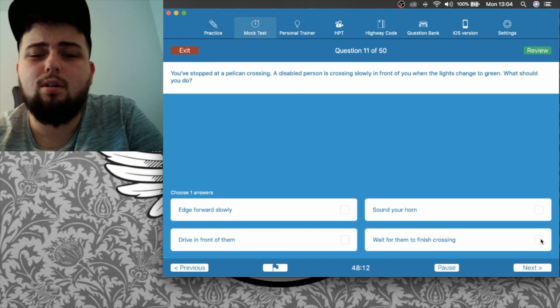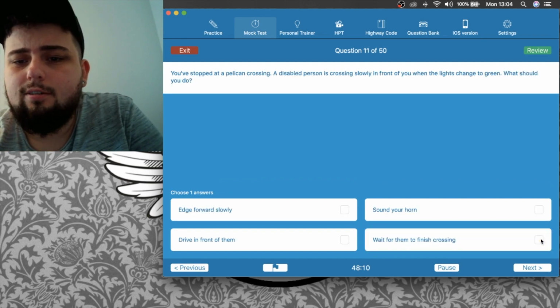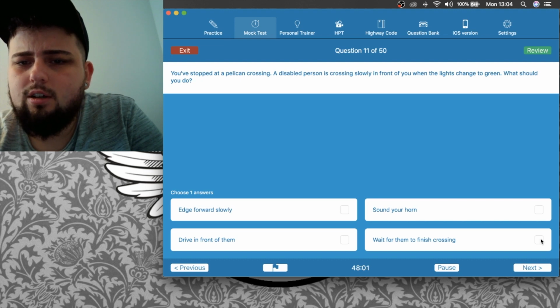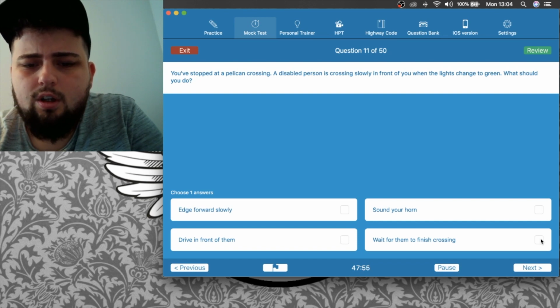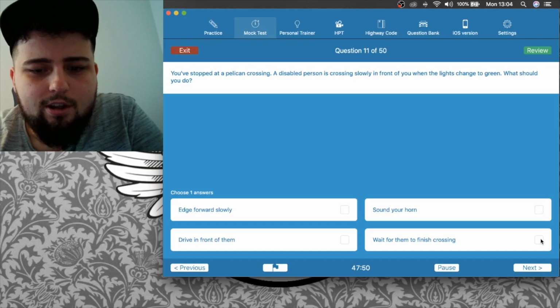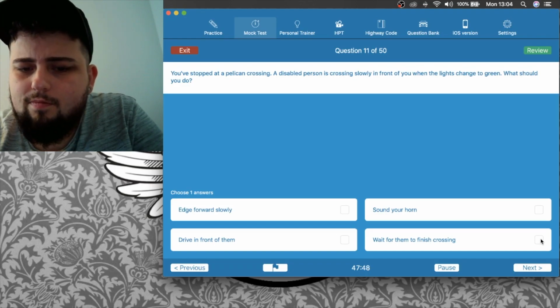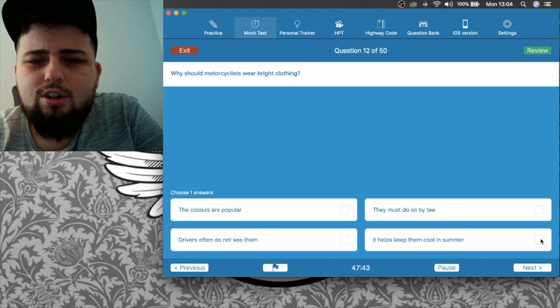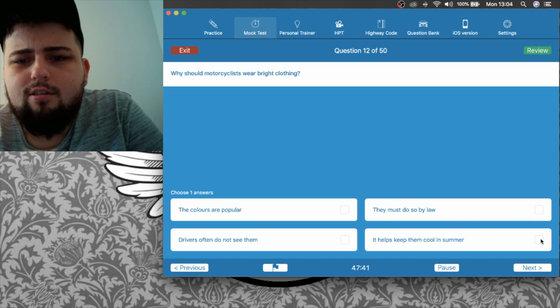Ooh, I'm probably wrong. You stopped at a pelican crossing. A disabled person is crossing slowly in front of you when the light changes to green. What should you do? Edge forward slowly. Sound your horn. Get out of the road. Drive in front of them. Wait for them to finish crossing. Obviously.